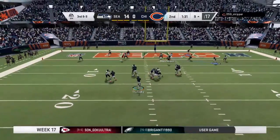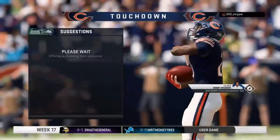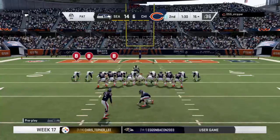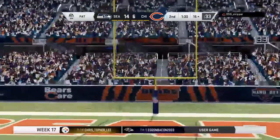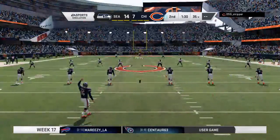From the shotgun is Trubisky. And he is in. Touchdown, Chicago. Tarik Cohen, his 19th touchdown now on the season, as they are now on the board here in the first half. Extra point right down the middle, and that'll make our score 14-7.